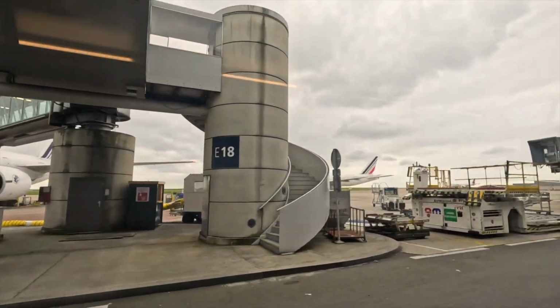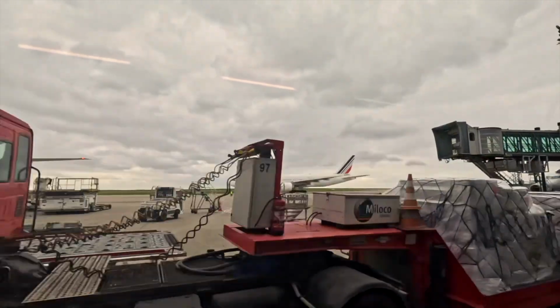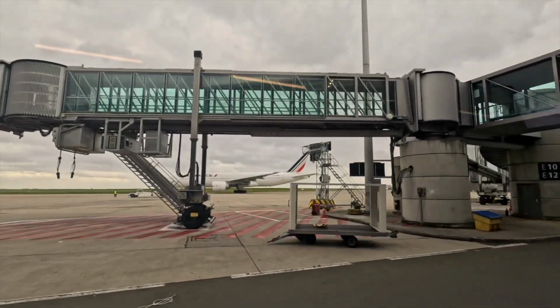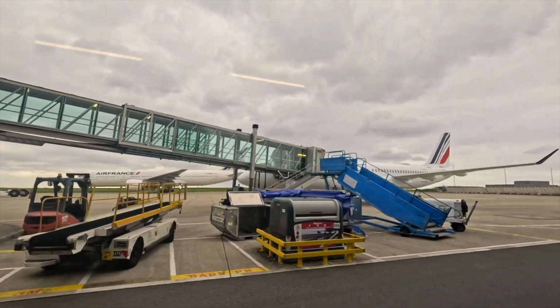So normally bus transits between terminals are not that exciting, but at Paris Charles de Gaulle we got the brilliant experience of going airside from one terminal to the other. I really enjoyed this experience, a silver lining one could say.